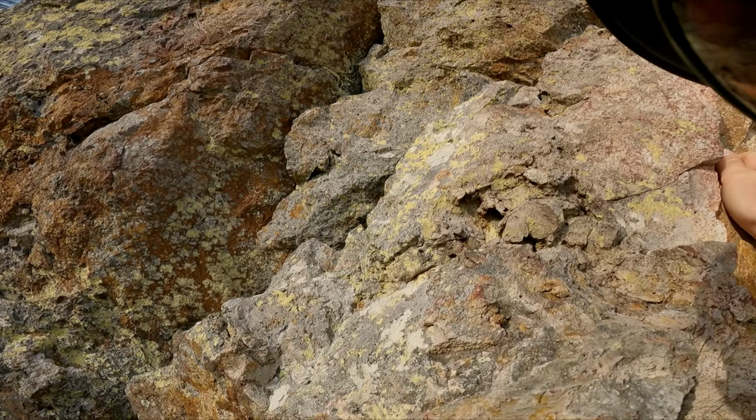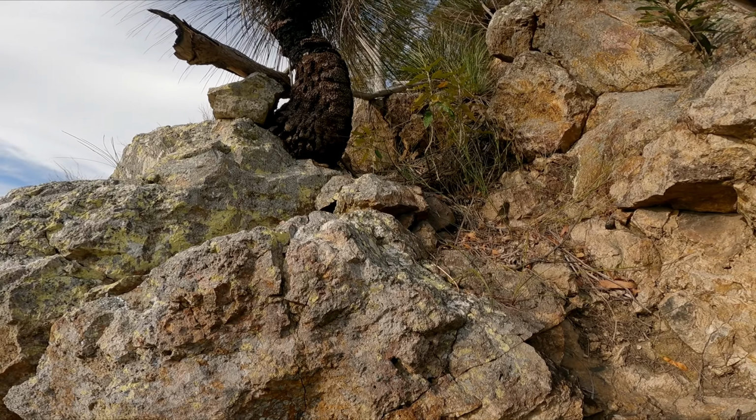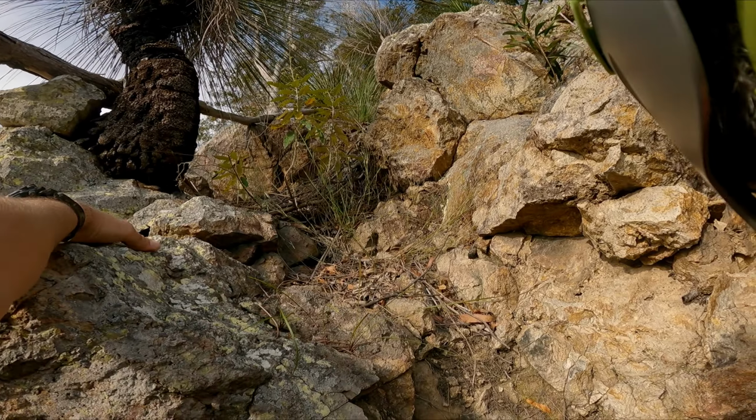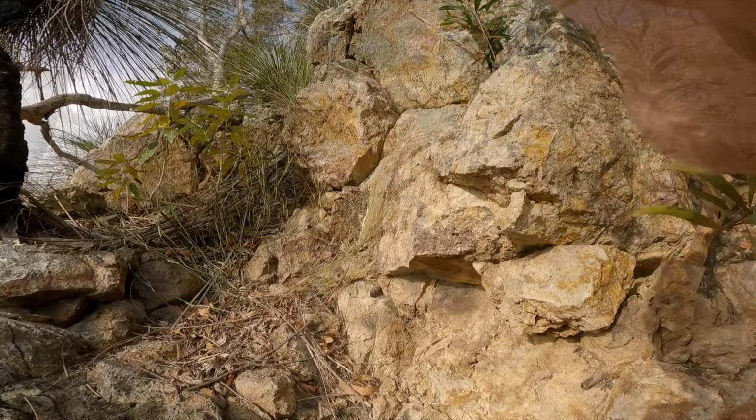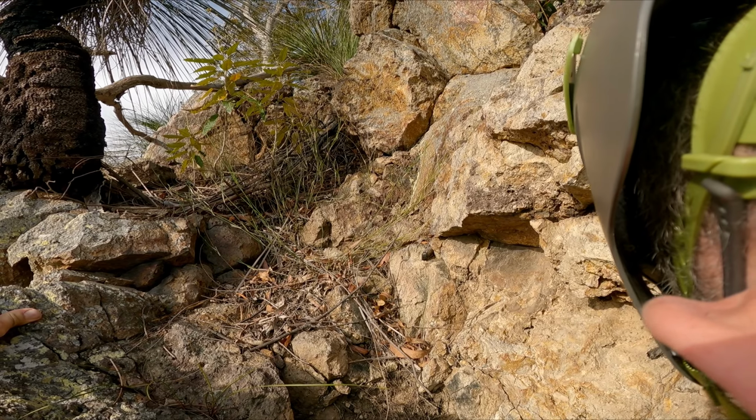So after that close call with the giant rock, we were a little more nervous on the remaining scrambles. You can see a boulder up here that looks like it wants to be set free.